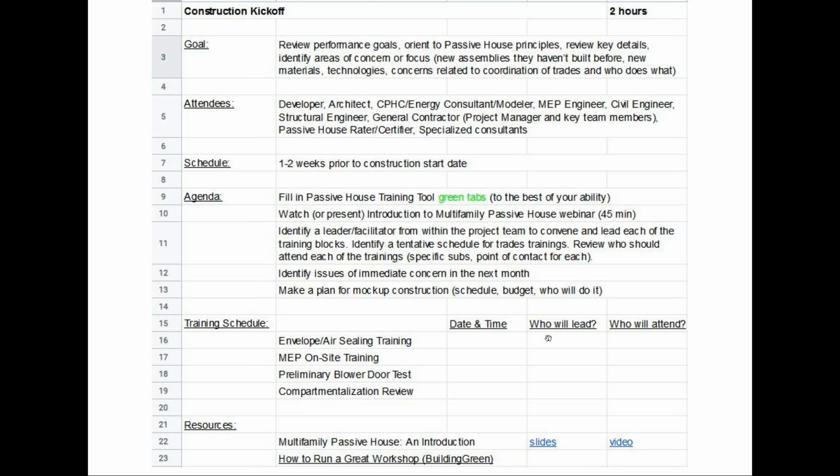But thinking about who will lead the different trainings, again, not one person on your team is going to do all of them. So as you get into these different topics, you really have to think about who's the person that's best suited to convene this training and lead us through the process. There's also some suggestions down here about how to run a great workshop, and we'll talk about some of those tips as well. In some of these trainings, you're potentially having filled out the project information, then you can be sharing those with the group, and that's part of the training.